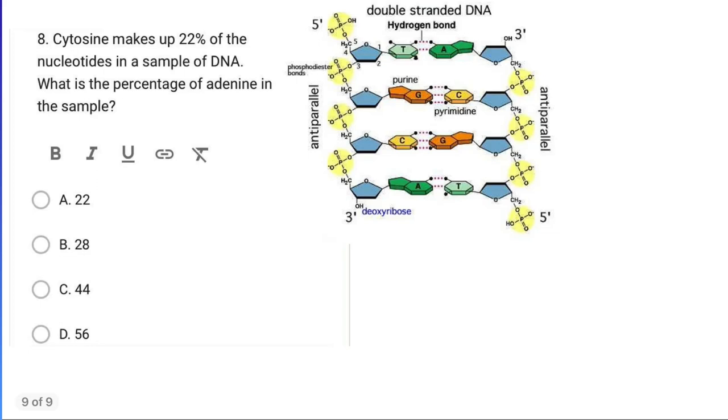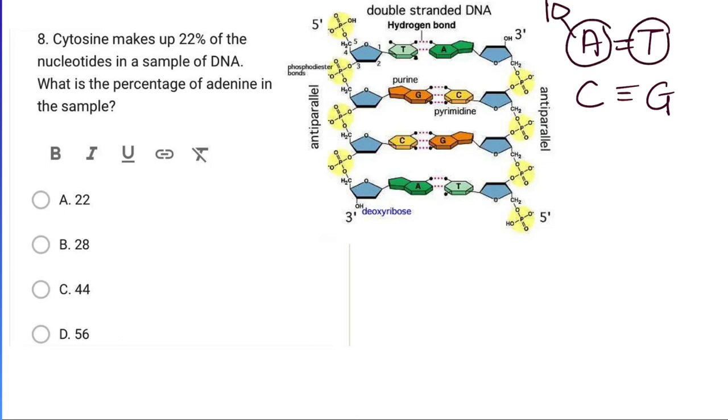Okay, next is cytosine makes up 22% of the nucleotides in the sample of DNA. What is the percentage of adenine in the sample? Okay, first thing first, before you answer this question, you have to know what is bonded with what. So for the pairing here, we know that A pairs with T by 2 hydrogen bonds, and C pairs with G by 3 hydrogen bonds. Okay, for example, if adenine is 10, thymine also needs to be 10. The number of the molecules should be similar. Why? Because both of them are paired to each other. So whatever the number, its partner must be the same.